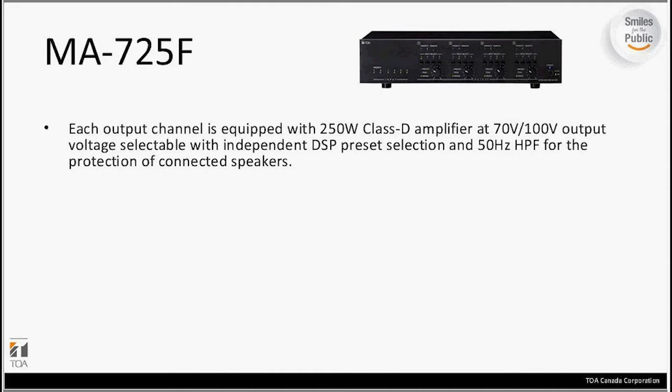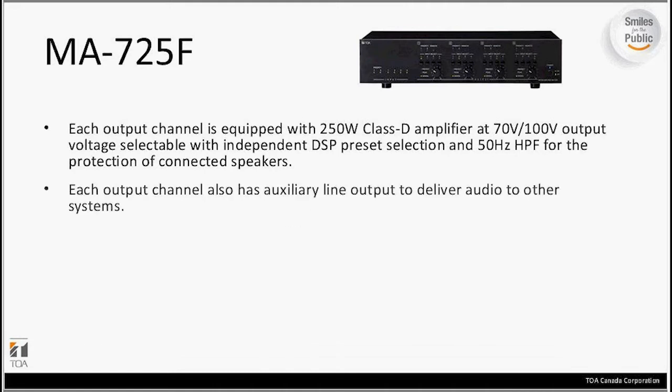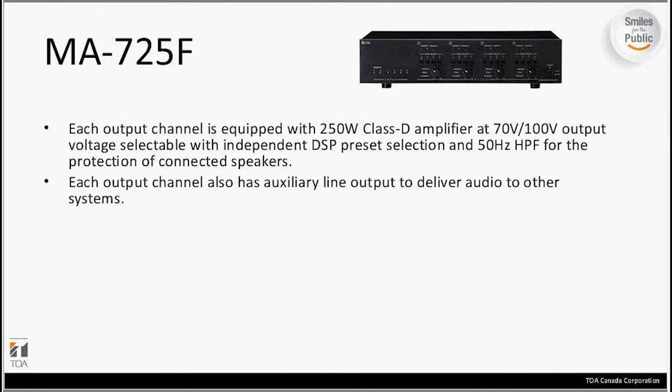Each output channel is equipped with a 250-watt Class D amplifier at either 70-volt or 100-volt output. The idea there being is that you're going into a general commercial application type speaker system. So this is strictly a high impedance amplifier that's on this, and that will limit the options in terms of output when it comes to going into those systems. Of course, we do have other options that we can work with that we'll discuss momentarily for lower impedance type systems. Each output channel also has an auxiliary line out to deliver audio to other systems or to expand the system if you need to.